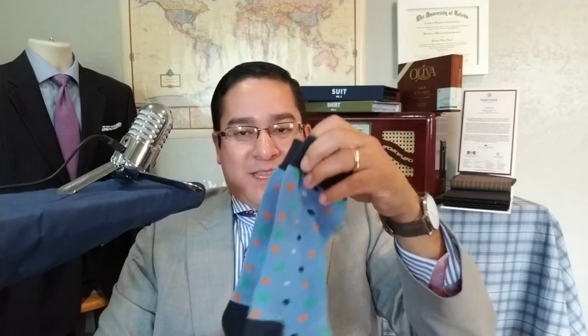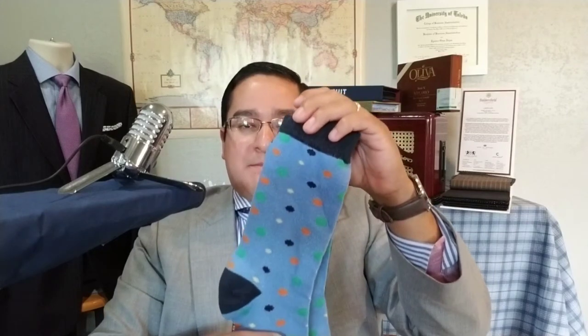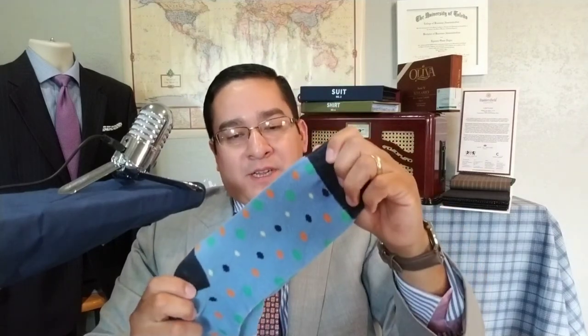And then these are a little bit different. It's a very light blue. And then it has that solid blue, the navy, but you won't see that when you have your trousers on. But with this, it's a little bit different. It has more of a polka dot feel. So you're kind of going away from the professionalism and more of a statement feel.